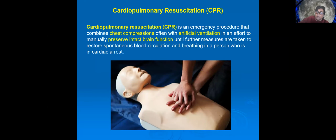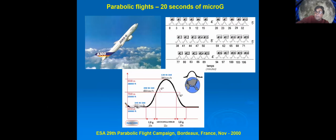Of course, cardiopulmonary resuscitation, everybody's aware of that, is a terrible emergency that you have to face. You have to act as quickly as possible, with chest compression and artificial ventilation, to prevent brain damage and also cardiovascular damage. So my first experiment was with Simon and Lisa Evetts. We developed the Evetts-Russomano CPR technique, which was tested in a parabolic flight in Bordeaux, France in 2000.